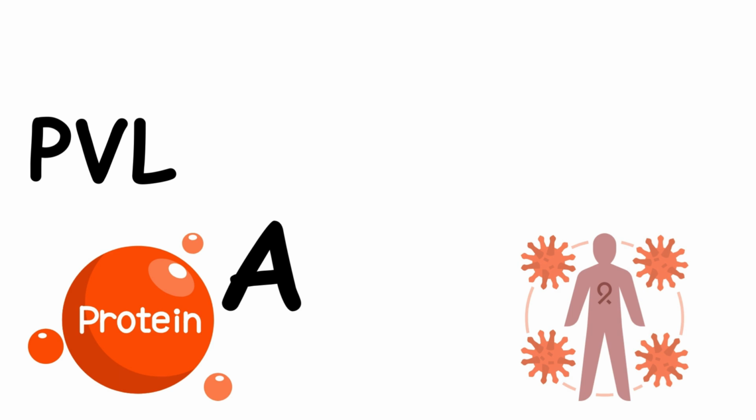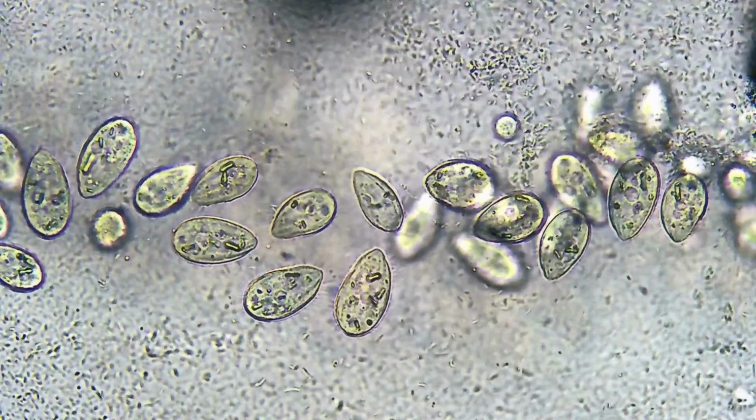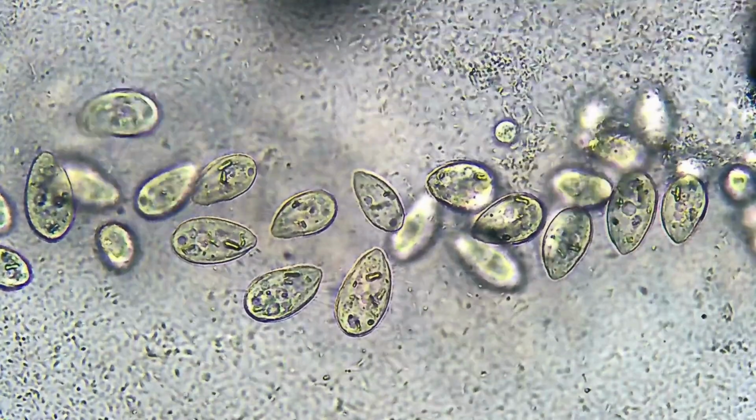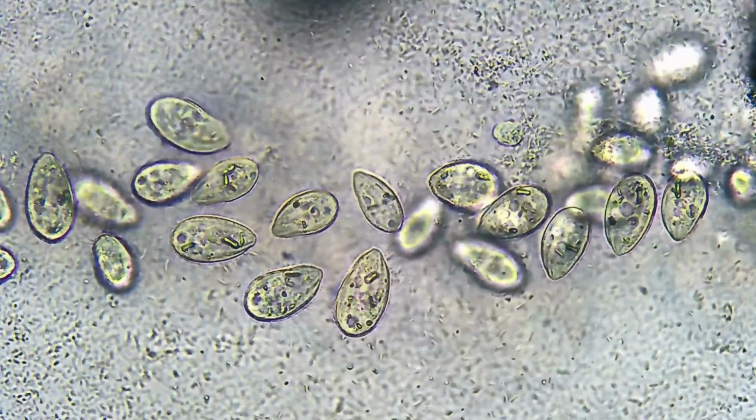Adding to the challenge, MRSA is equipped with an altered penicillin-binding protein, PBP2A, which prevents antibiotics like methicillin from interfering with its cell wall synthesis. This means that treatments that would typically kill bacteria are ineffective against MRSA, making infections much more difficult to treat. Understanding these aspects of MRSA's behavior and biology helps us appreciate the gravity of the threat it poses.